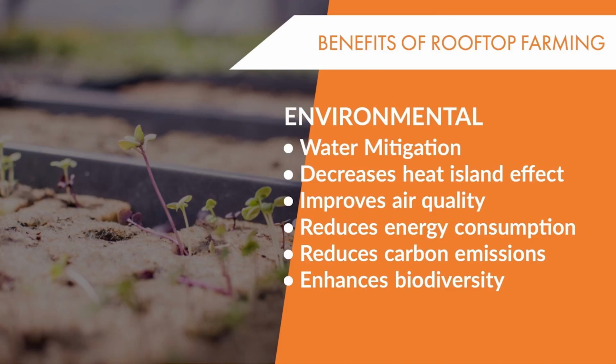OK, so let's talk about some of the benefits of rooftop farming. A lot of these benefits are also benefits of urban agriculture in general. Some of them that I wanted to point out that were more specific to rooftops, we talked about earlier, the water mitigation. There are huge stormwater runoff issues in a lot of our large cities around the country, and flooding occurs. So being able to capture some of that water on our rooftops and holding it in our soil and our plants can be really beneficial. Rooftop farms also decrease heat island effect, improve air quality. They reduce energy consumption inside the buildings, because when you put soil on a rooftop, it really acts as an insulator. So that's another huge benefit.